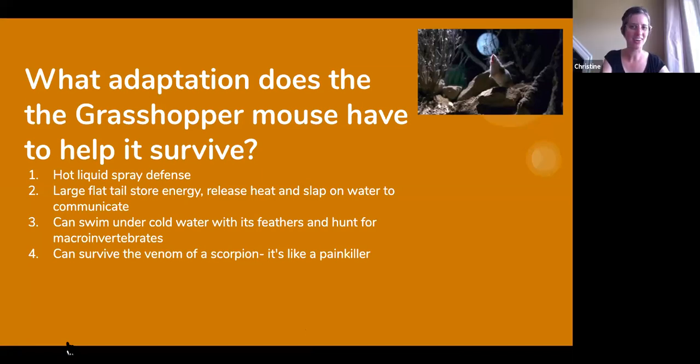So our next question is, what about the grasshopper mouse? What adaptation does it have to survive? Does it spray hot liquid in defense? Does it have a large tail that it slaps on the water? Can it swim under cold water? Or does it survive the sting or the venom of a scorpion?